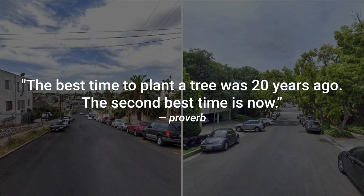Trees don't grow overnight. Damage from decades of structural racism, discrimination, and oppression won't come undone overnight either. What we can do now, however, is sow the seeds of change, literally. Planting a tree today may just save a life in the near future.